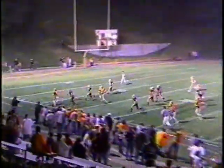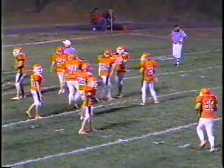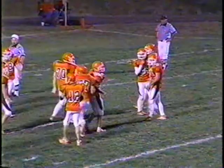Nice run by Nelsonville-York. Daniel Fox. Daniel Fox. And he's in for the touchdown from 47 yards out. Nice run by Daniel Fox. I tell you, once he got to the corner, Daniel had some good speed, and leading out there, Rob Gabriel getting a couple blocks for him. 46-0 Nelsonville-York.